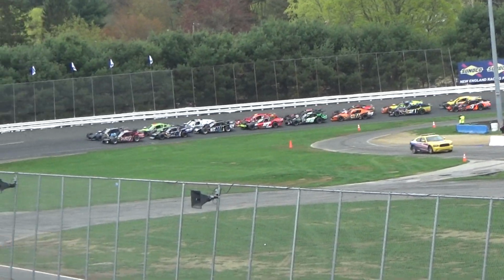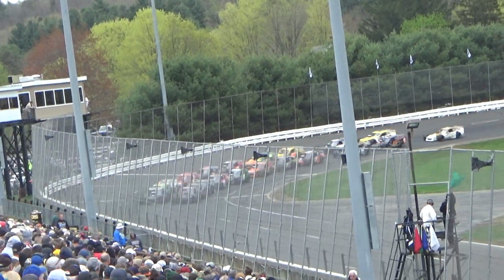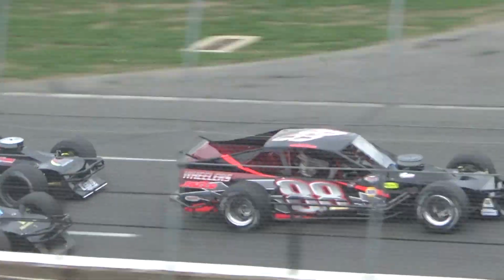Another car we must point out is Michael Christopher, the white number 82 car. He is up to the 6th spot. He's picked up 8 positions here as well. Todd Owen, before that last caution, he was backpedaling, but that is no longer the case. He's right in the thick of things here as well.